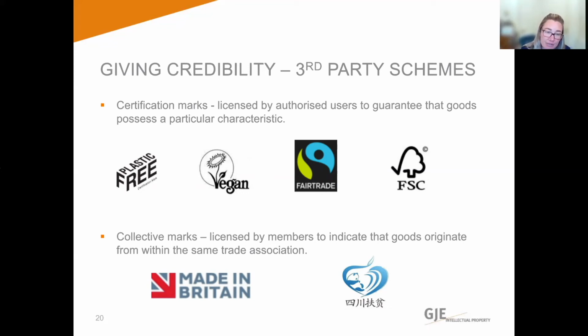So as shown on the screen here, we've got a few examples of certification marks. The first is the plastic-free logo created by A Plastic Planet. Consumers can see this on products or in venues providing services which are free from plastic. The second is the Vegan Society's trademark, and it is the leading vegan certification mark. It means that the products are free from animal ingredients and animal testing.